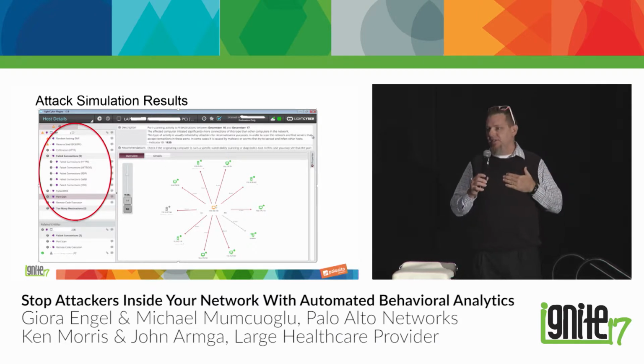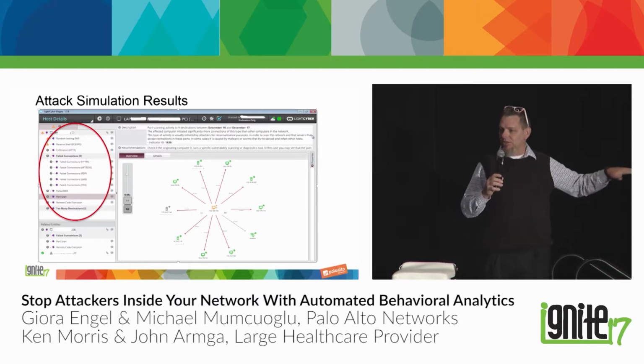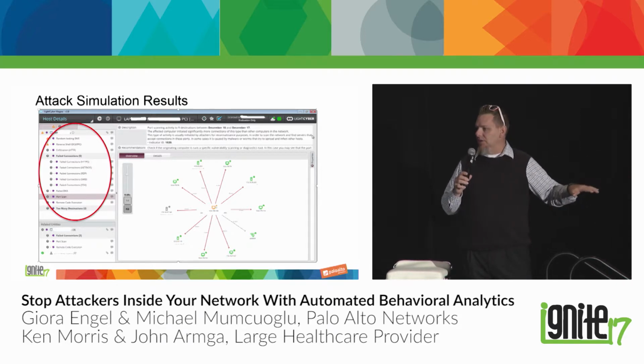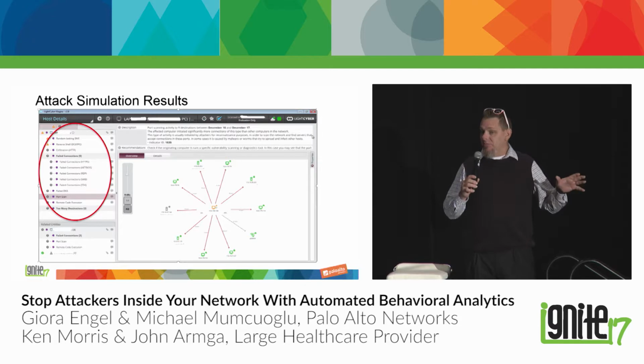Now obviously in the attack simulation we knew, oh yeah, that's George, and George is running an attack simulation, so hey, this did what we expected it to do. Which was actually pretty enlightening, right?